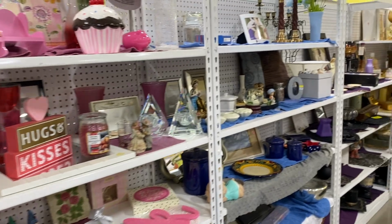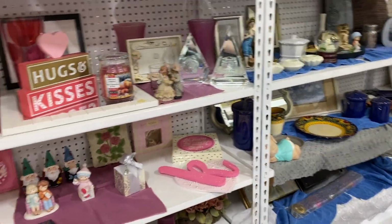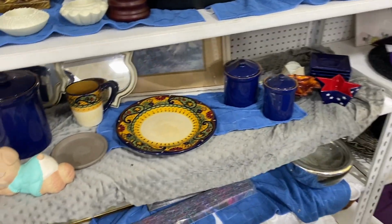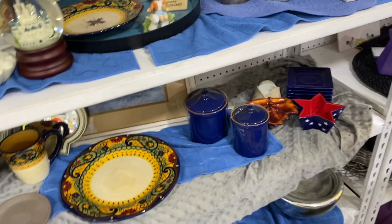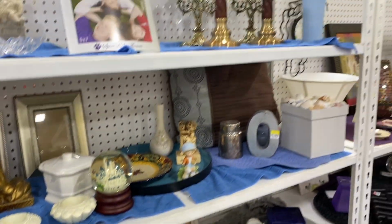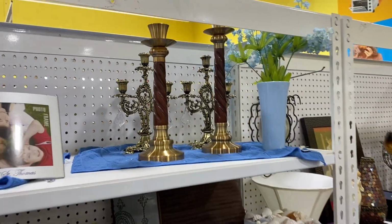I thought this was adorable. Look at this whole aisle. They did like this colored themed aisle. It really is. It's just so much nicer shopping when things are like that. And isn't that a pretty plate, right? It's modern, but it's very striking. I really, really love this.